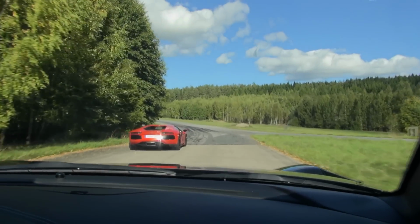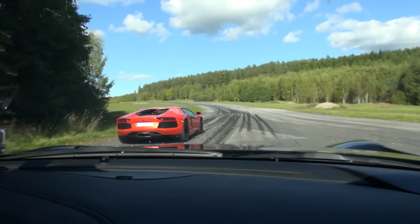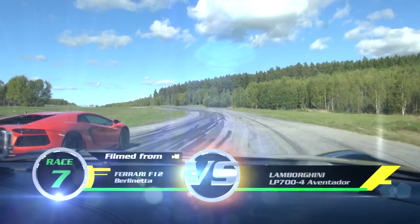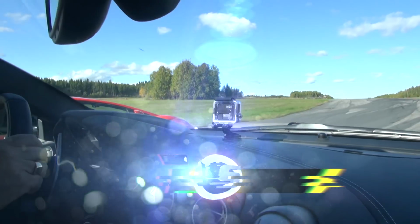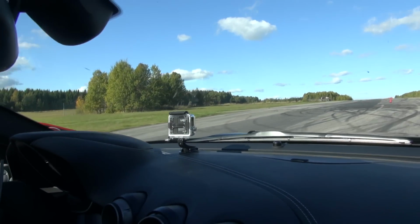So today in 2013, 2014, it's really incredible. You could go in a store and buy a standard car with 740 horsepower. And to that it's even normally aspirated. We pitted it against the Aventador for a second time to see if there really was a few car lengths difference. Okay, this is the Ferrari F12 versus the Lamborghini Aventador. This is a rolling start from 50.